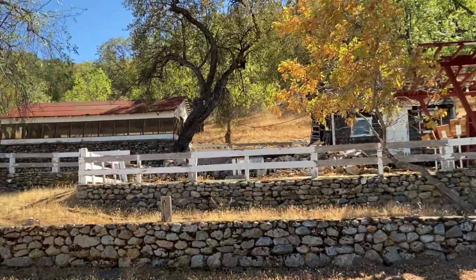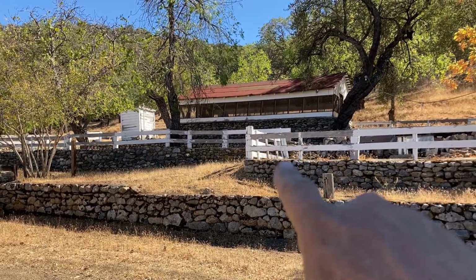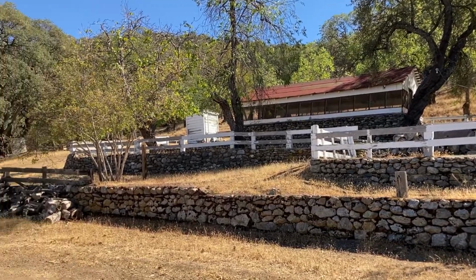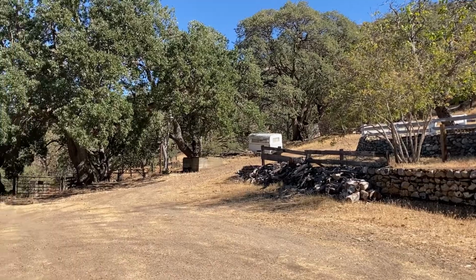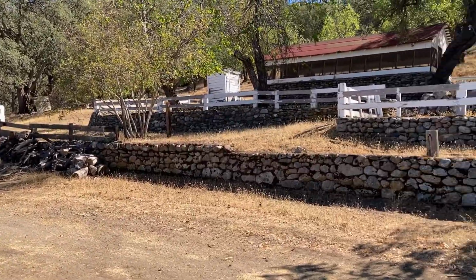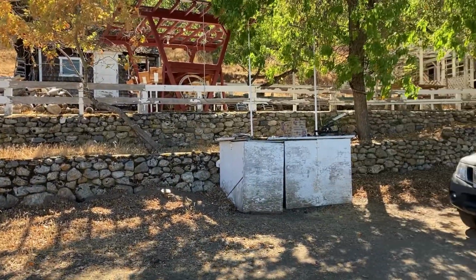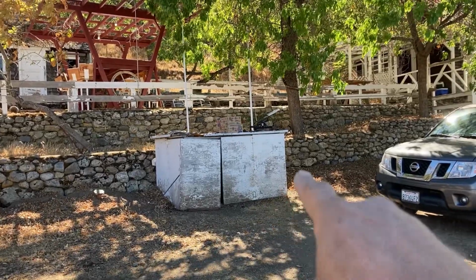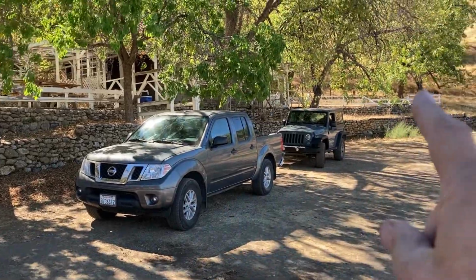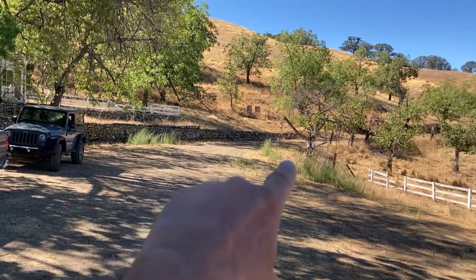And then over there is what we call the sleeping porch. That's got bunks and whatnot in there for hunters. And I mean, there's an old barn over there. This rock wall is really cool. That white thing there is a generator shed. My friend Kenny's truck, my Jeep, and then their driveway goes down around over that way.